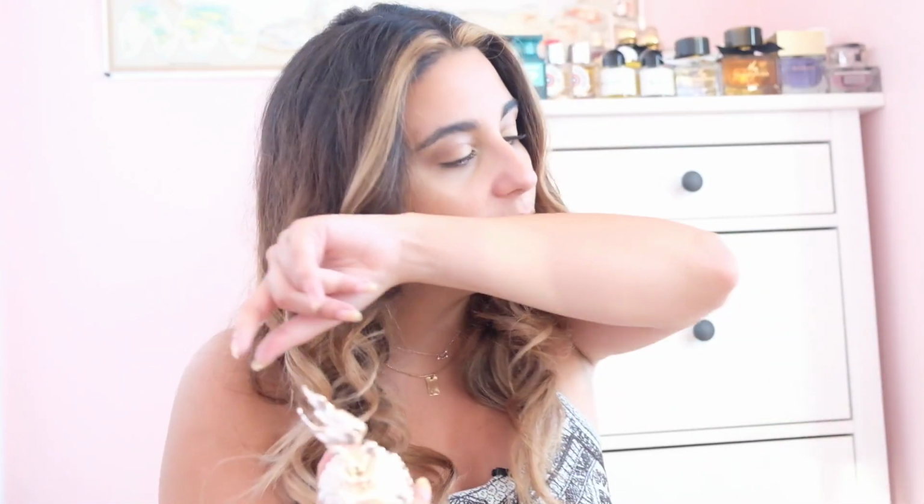I don't get any honey at all. If you were looking at this and wanting it to be a very honeyed sweet fragrance, it's not that at all, which personally I'm happy about. But yeah, I really do like it. Okay, so that is Mermaid, what was it? Fantasia Mermaid by Anna Sui. I'm so into that and I can't wait to wear that more.